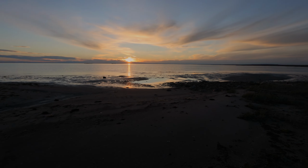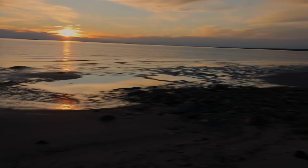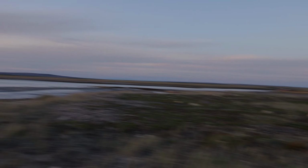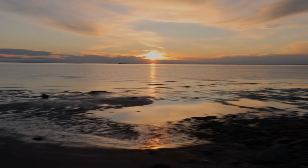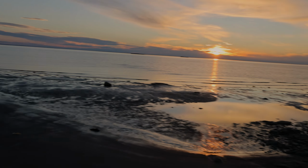But here you can see how close we are to the water. So water right here, maybe I want to say 100 meters away from the cabins, something like that. Pretty darn close. There's no risk of flooding or anything like that. There's not huge tides here, and the waves don't get too incredibly big.